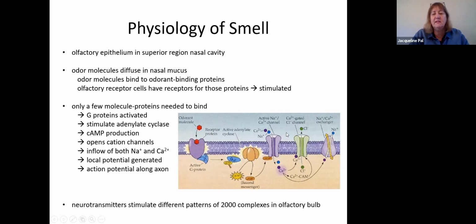And cyclic AMP is going to open cation channels, plural, as in sodium and calcium channels, as well as calcium-gated channels, because the calcium influx from the sodium and calcium channels is going to bind to a calcium channel on the inside, and that causes chloride to exit. And so this is going to give us depolarization, which is going to allow our local action potential to be generated, which brings us up to threshold, and then we have an action potential which can travel along the axon.